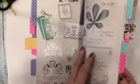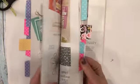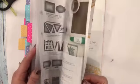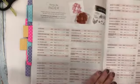So, let me find where that is in here. I just went by it. Hand penned. We'll look in the index. Page 105.